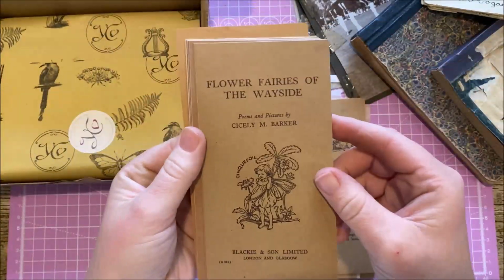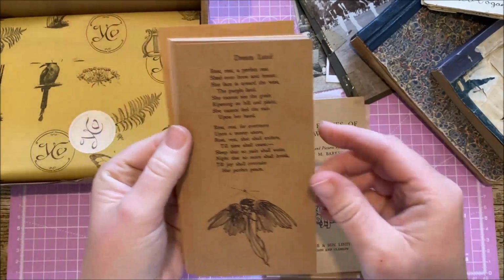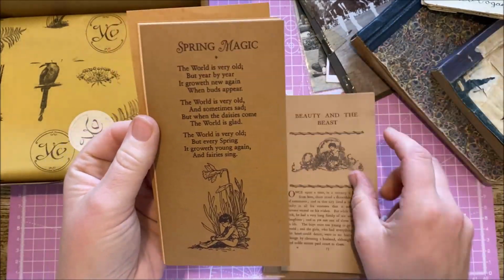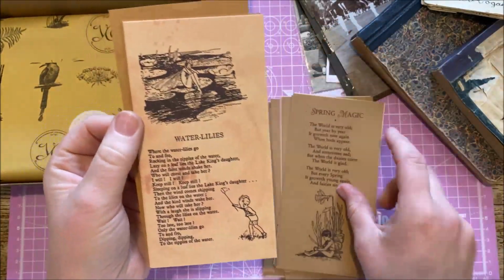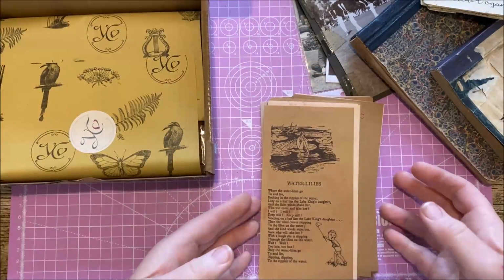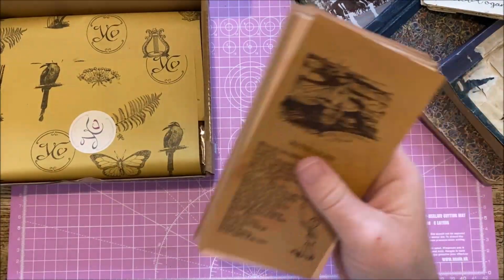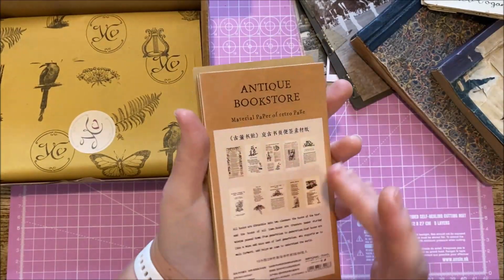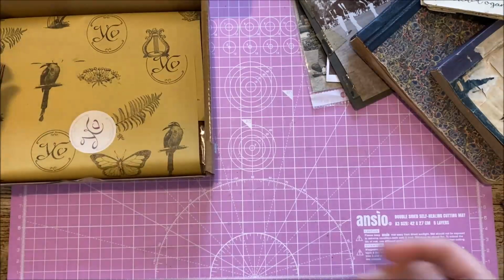Look at that. Oh, flower fairies. I see those pop up now and again, don't we? Beauty and the Beast. Oh gosh, these are just lovely. These would make really nice little inserts and ephemera editions. Water lilies, gosh, I remember that when I was a kiddie. So that's those in there. There's quite a handful of those. Okay, so that's that item.